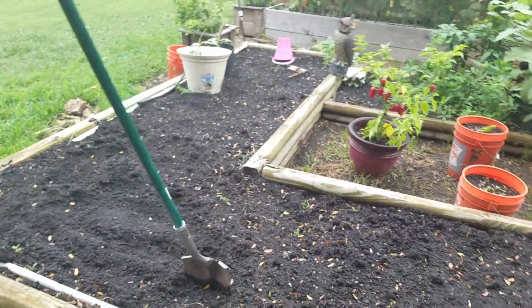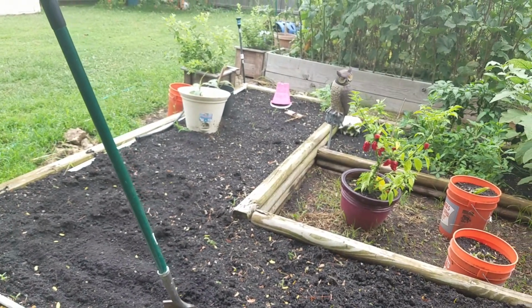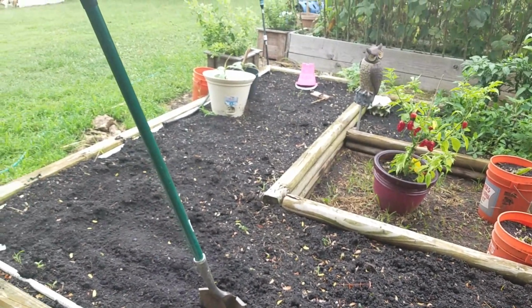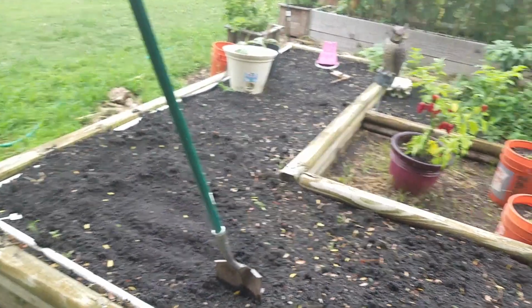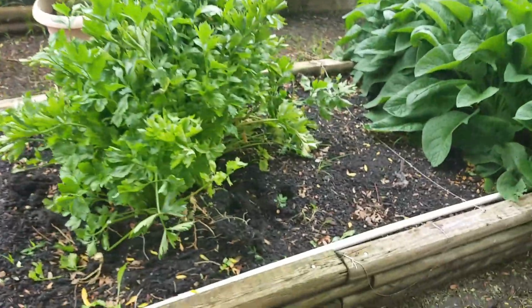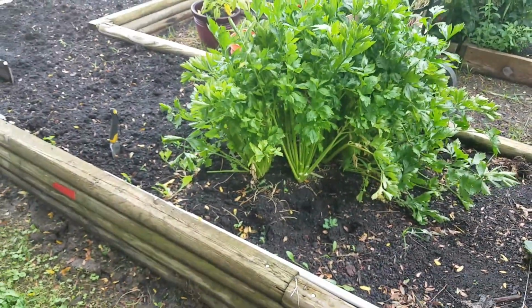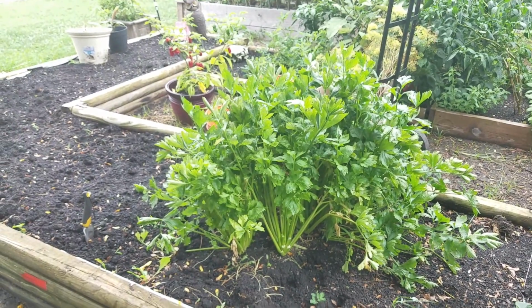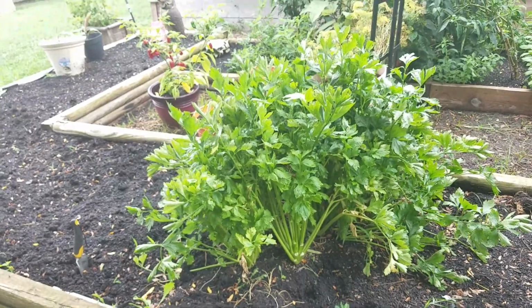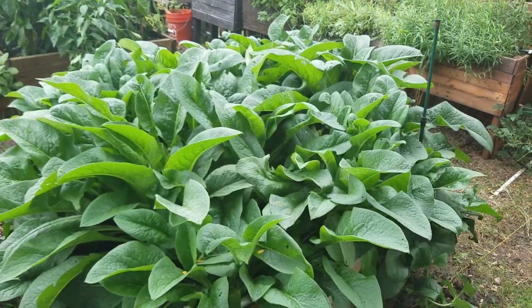I am getting ready to do a fall bed here. What I've been doing is dehydrating a lot of stuff, and I made some cucumber chips, so I actually know what to do with all my extra cucumbers now. I'm probably going to end up dehydrating a lot of stuff here. My celery, I picked some of this stuff here in the front. I took it to the community garden where I'm a master gardener and gave a bunch of stuff away, and they absolutely loved it, which is great because this is a lot that I still don't know what to do with.